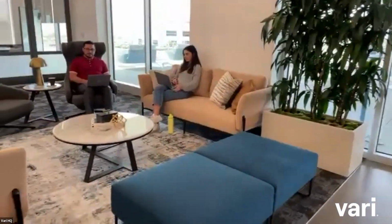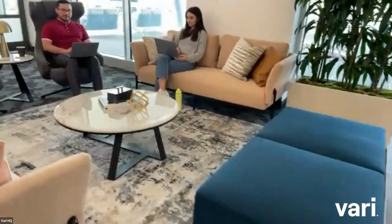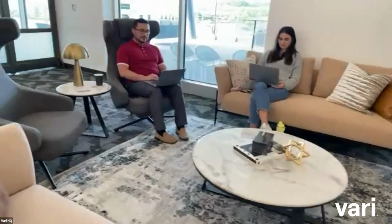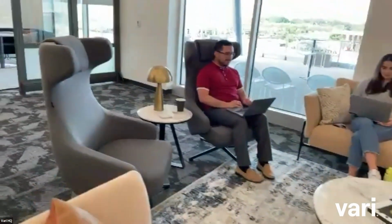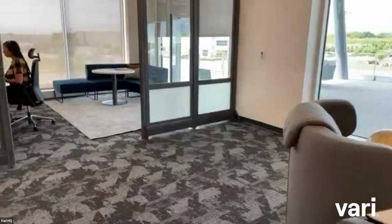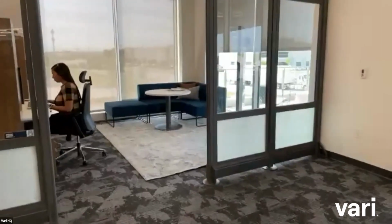As we enter our customer experience department, we have a lounge space with a variety of soft seating. It's a perfect space to connect and collaborate. A trend we learned about years ago and see even more today is residential design, which combines the comforts of home with commercial grade design and quality.